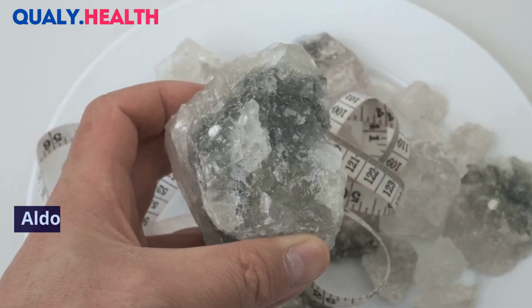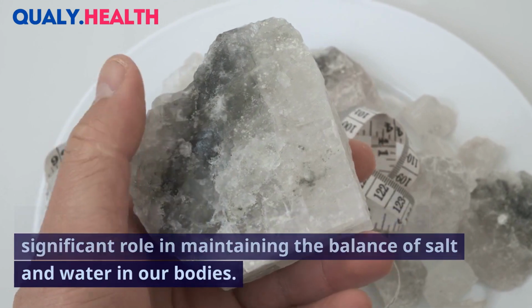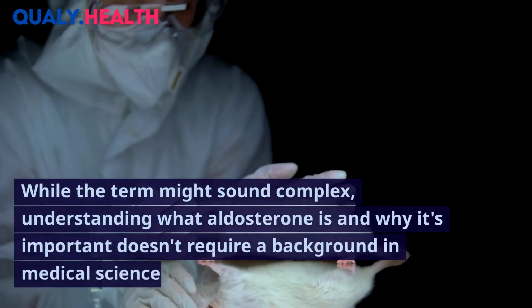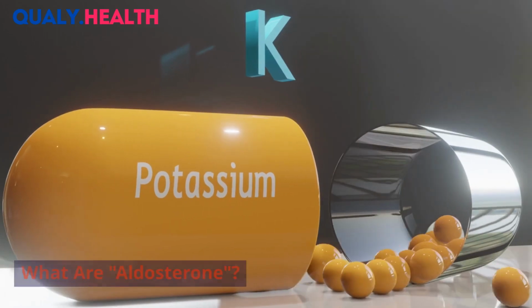Aldosterone. Aldosterone is a crucial hormone that plays a significant role in maintaining the balance of salt and water in our bodies. While the term might sound complex, understanding what aldosterone is and why it's important doesn't require a background in medical sciences. What is aldosterone?